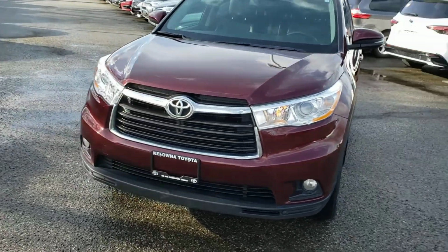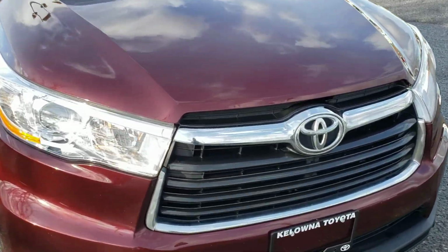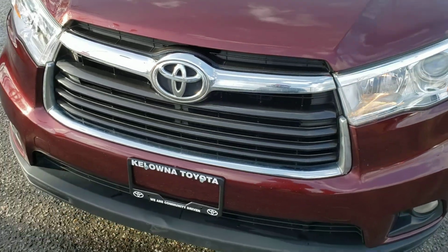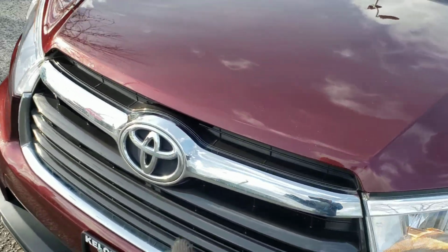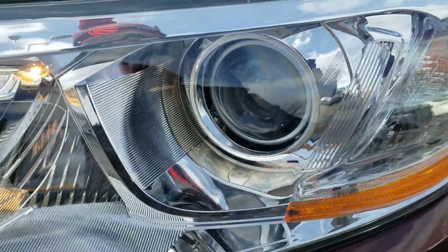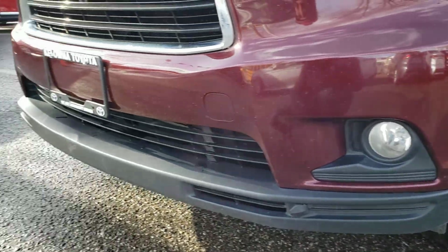Starting in the front with some of the notable exterior features, you get a really stylish and aggressive front end thanks to the nice headlights that transition right into that chrome strip along the front of the grille here. Of course, with that nice Toyota emblem in the center there as well. If you take a look at the headlights, you'll notice the projector beam bulbs. And just below there, you've also got the fog lamps for some additional style and utility.